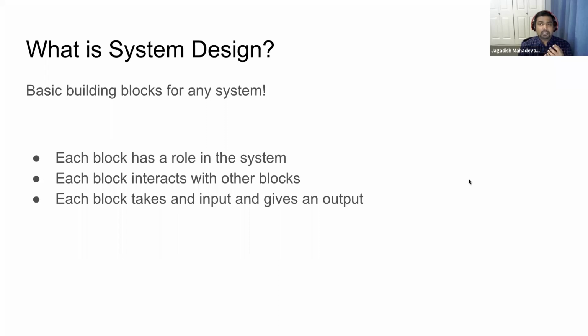And how does each block interact with the others? Because this is the fundamental concept in a distributed system that lets each system scale. Each block is not a standalone unit, but a lot of interactions happen between these blocks. And every block is expected to get some input and then give some output. The input could be, okay, I'm getting a bunch of data. I store that in a table or in file storage and then send a confirmation that the storage is successful.